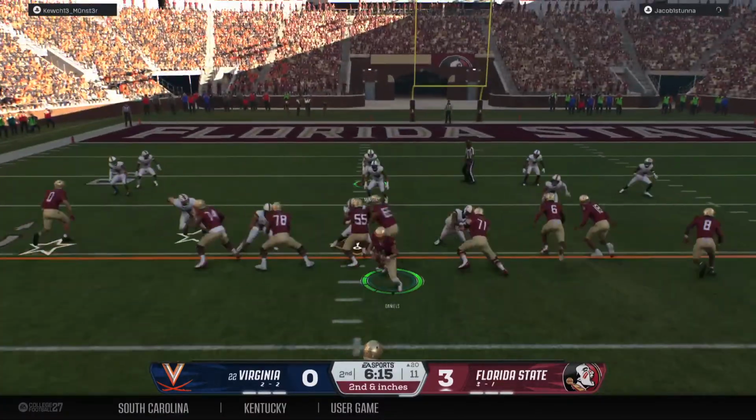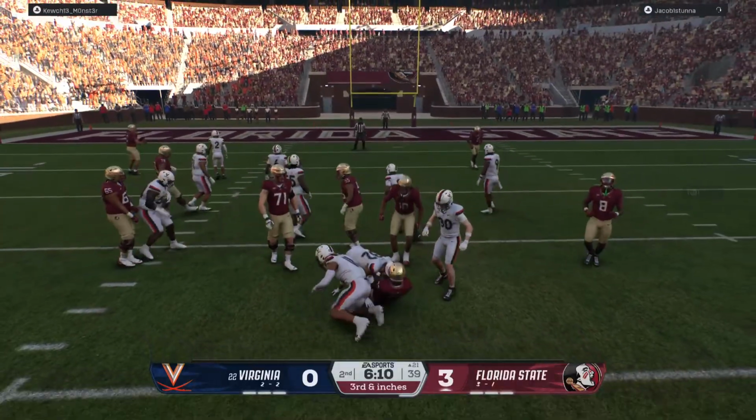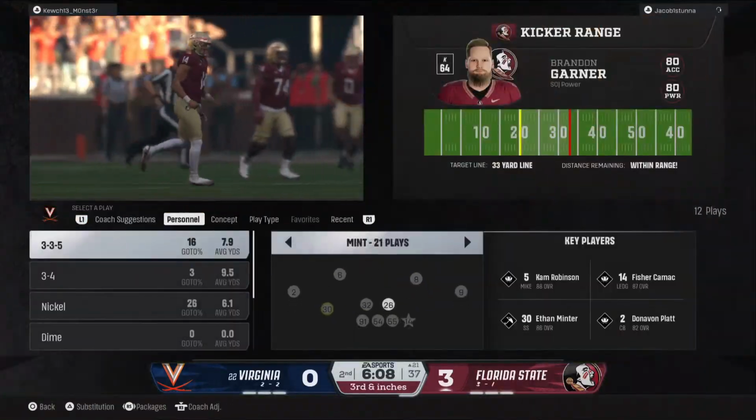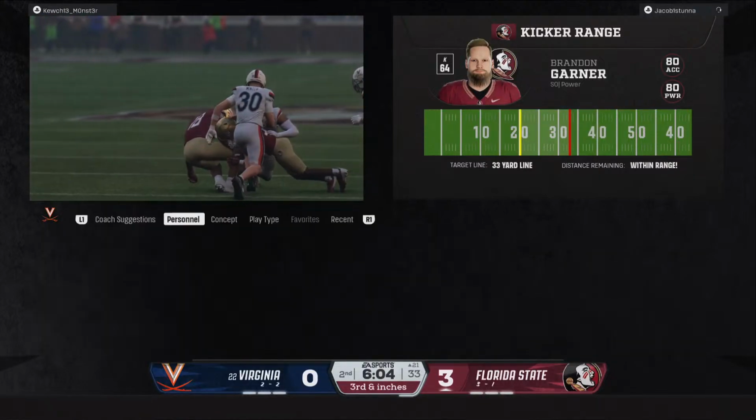I can take a shot down the field. I can run the football and get a new set of downs. Like, nice first down execution. They'll wrestle him down just short of the first down. I don't even think they're going to bring out the chains to measure this one.